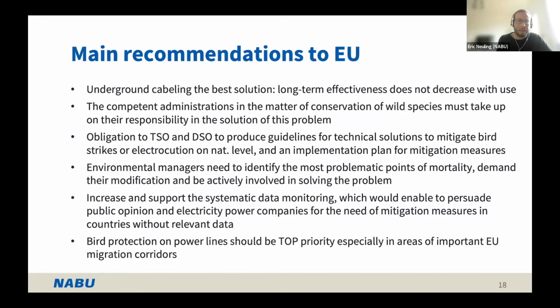I will come to the end and will conclude with the recommendations published in the study towards the EU. The underground cabling is the best solution for birds. Long-term effectiveness does not decrease with its use, different to overhead power lines. The competent administrations in this matter of conservation of wild species must really assume their responsibility in the solution of this problem. This is something that we recommend also for this overview towards the EU. TSOs and DSOs should be obliged to produce guidelines for technical solutions to mitigate bird strikes or electrocution on national level and an implementation plan for mitigation measures.